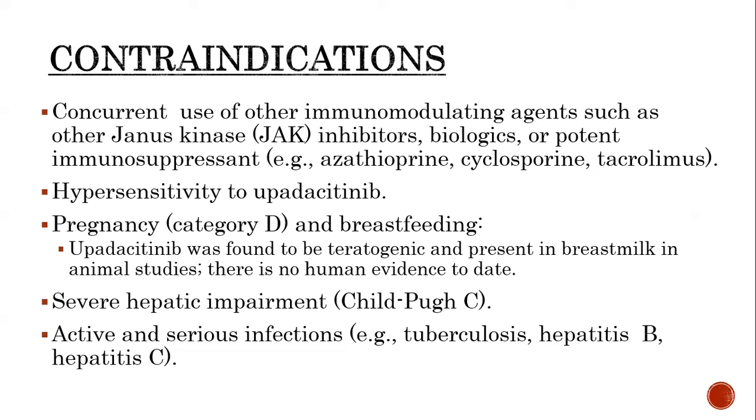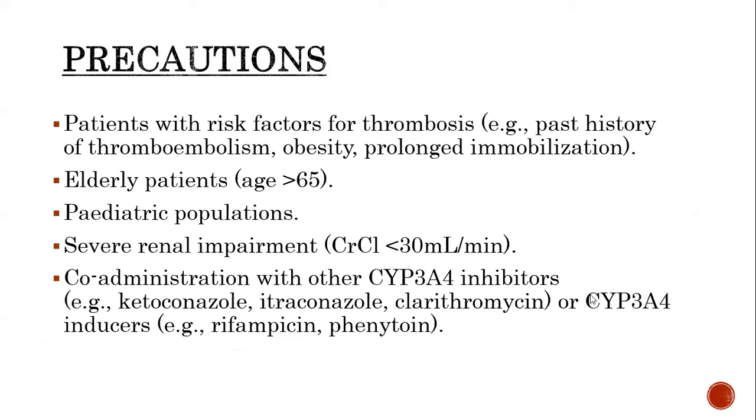In pregnancy, it is categorized as a category D drug, and it is found to be teratogenic and present in breast milk in animal studies. However, no human evidence is present to date. This drug is contraindicated in severe hepatic impairment, that is, in Child-Pugh grade C. Active or serious infections like tuberculosis, hepatitis B, or hepatitis C are also contraindications for this drug.